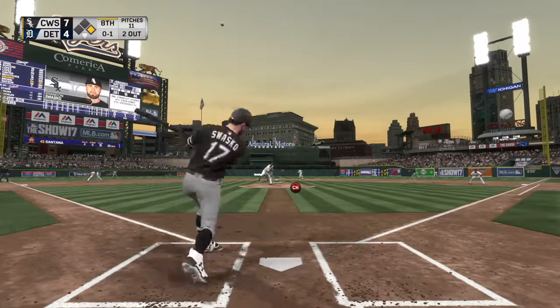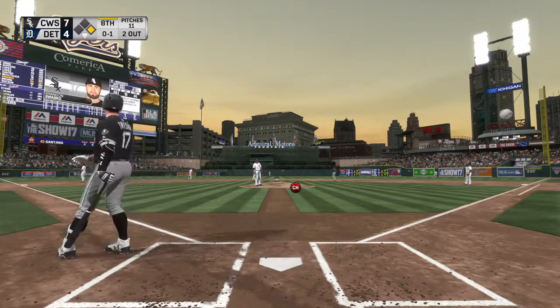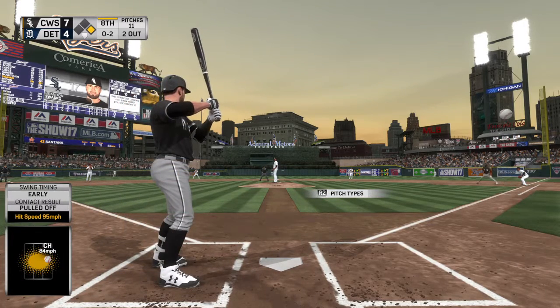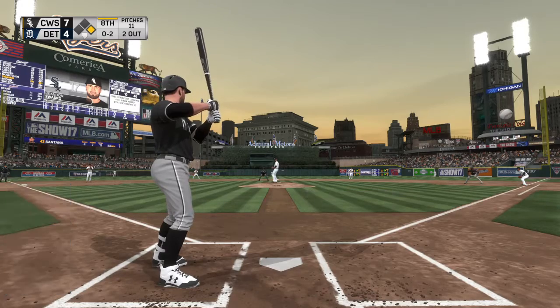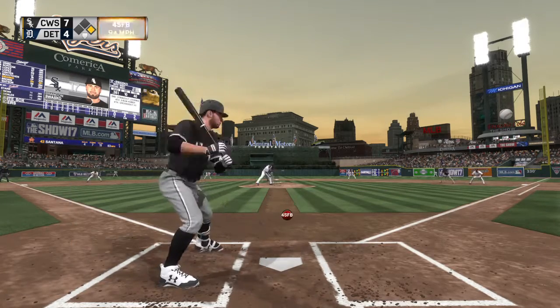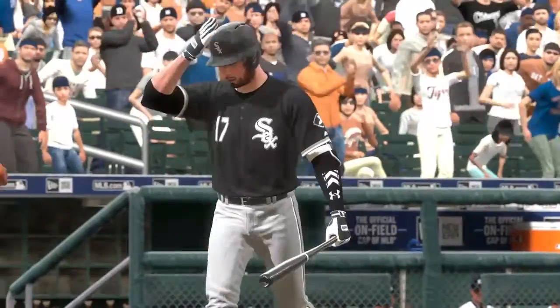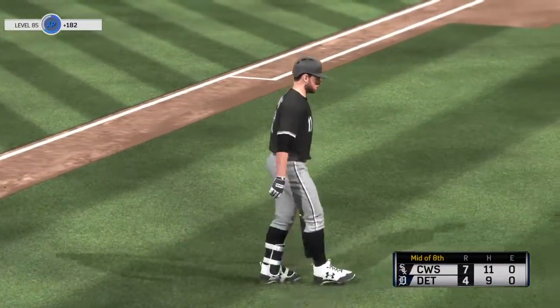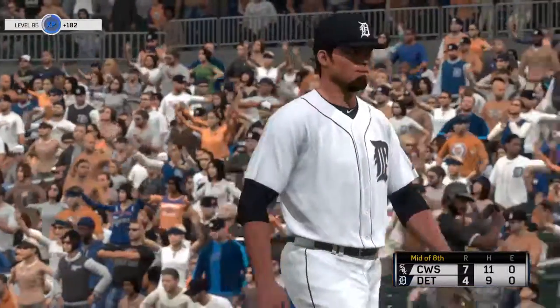He's running toward second. And the third baseman will have a look at it, but this is back into the seats. And he comes back with a fastball. Strike 3 called, and the inning is over. White Sox leave 1. They hold a 7-4 lead.